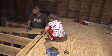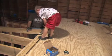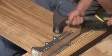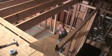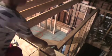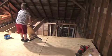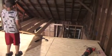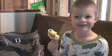He was always willing to finish hammering in the nails. No matter what I asked him to do, Boy, can you guide that? Pull that over. He was happy to assist. There you go, good job. And all that he asked for in return, an ice cream treat.